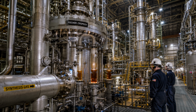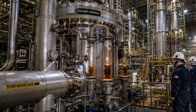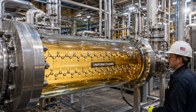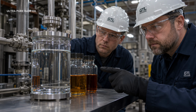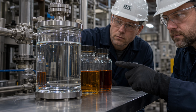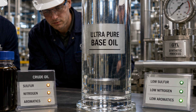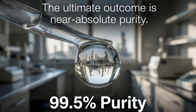Inside, that same old Fischer-Tropsch reaction is reborn at an enormous scale. Natural gas is broken down into the most basic molecular building blocks, then rebuilt into hydrocarbon chains that are small, stable, and astonishingly uniform. The base oil that comes out of this process is so pure it runs nearly as clear as filtered water, with almost none of the sulfur, nitrogen, or aromatic compounds that crude oil always drags along. One producer states that its base oil reaches 99.5% purity.